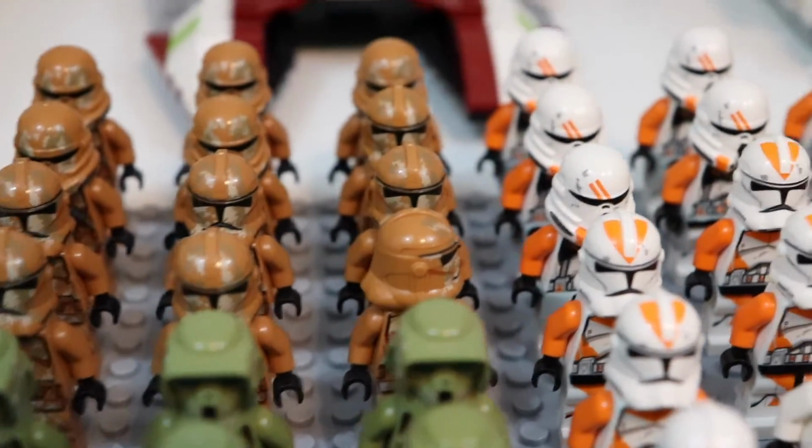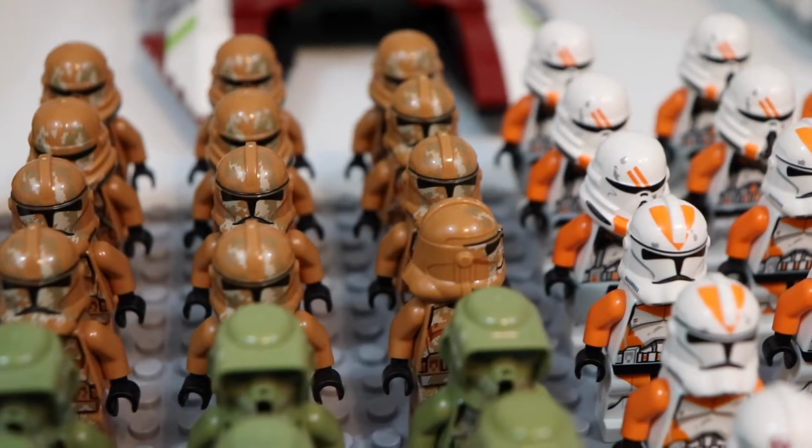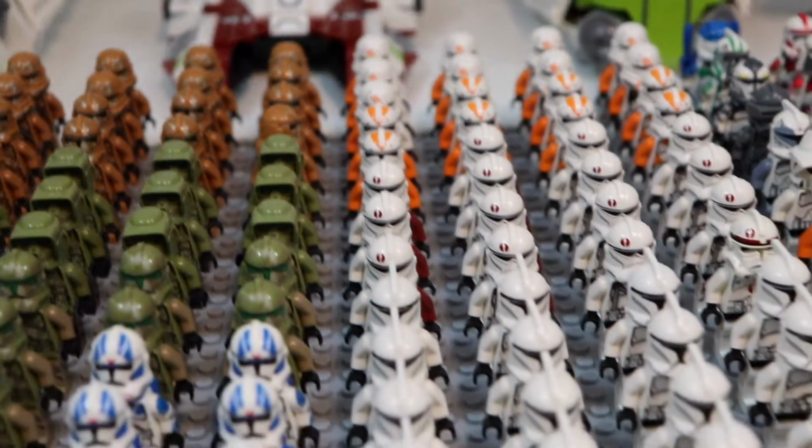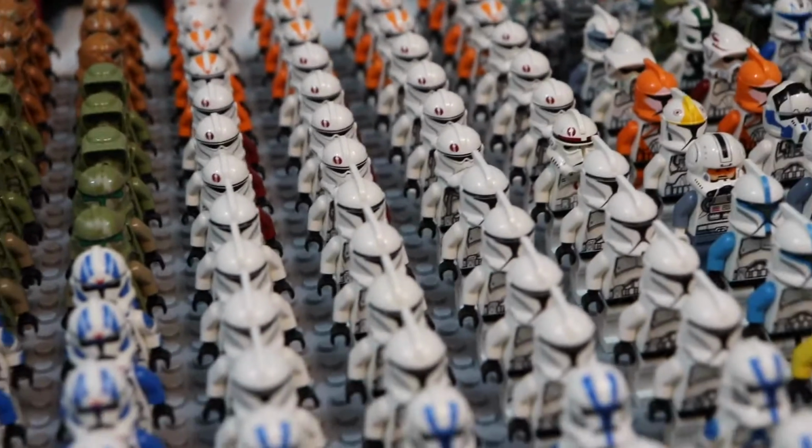I know some people put some pretty insane price tags on misprints for no reason, so cool if it was worth that much, but I don't plan on selling it anytime soon anyways.